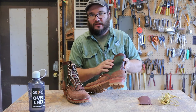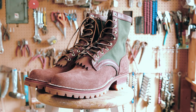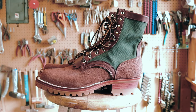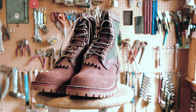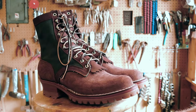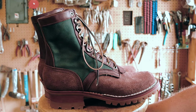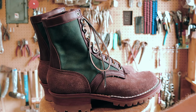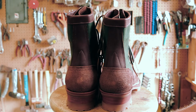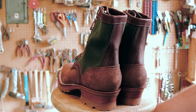But this duck canvas, guys, Frank's talks a lot more about it on the website than I can probably remember here. It's a military grade canvas, and it's super abrasive. It can handle a little bit of fire. It can handle, you know, scuffing. It's kind of like a ripstop, but it's really hardcore yet breathable. The way he puts it, it's the second most durable material next to leather.